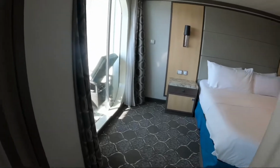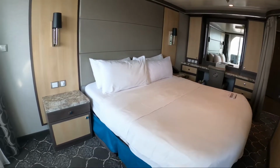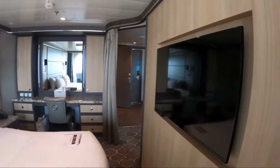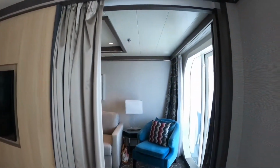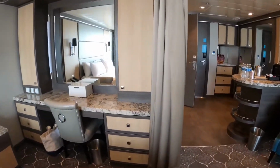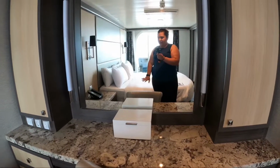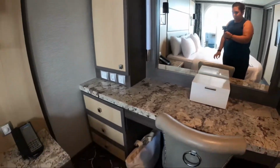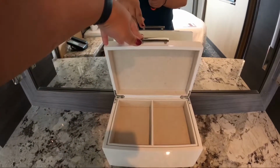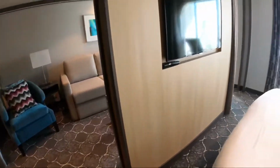And then it goes right into where the bedroom is. So you have a nice king size bed. Vanities on both sides. You do have a TV. And there are curtains on both sides, so you can close that area off at night. And there is a nice vanity here. So it has storage on both sides, storage down below, and it does have this nice jewelry box, which I've never seen on any Royal Caribbean cruises before, so that's a nice little touch.